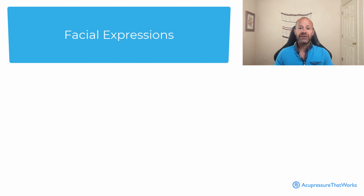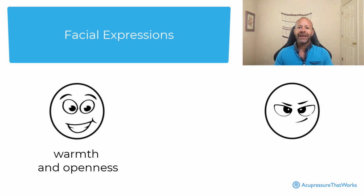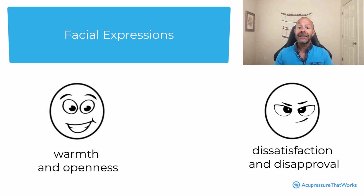Facial expressions are one of the most important nonverbal cues in business interactions. A smile, for example, can convey warmth and openness, while a frown can signal dissatisfaction and disapproval.